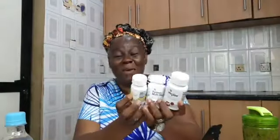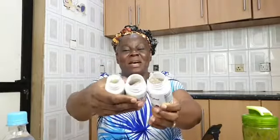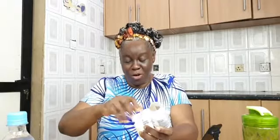Adebumi is asking, can I use Vitalize and Multi? Yes, I use them. See my own. See my Vitalize. See my Multi Marker. See my Ginkgo Plus. I combine the 3 because I want powerful results. These are my 3 bottles. They are all open. Let me show you. I use the 3 together. And I tell you, they are lovely, lovely, lovely. They do a lot. Okay?